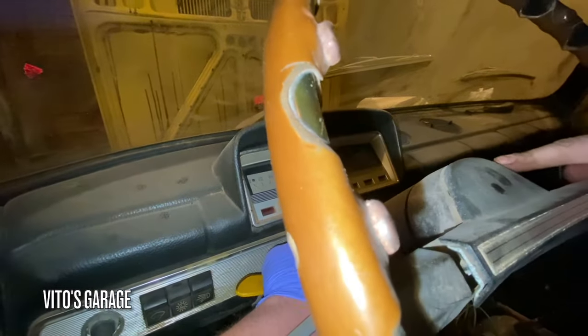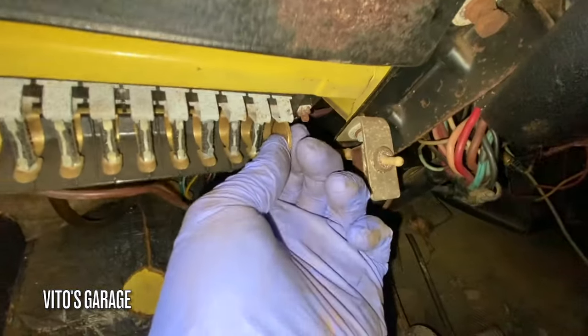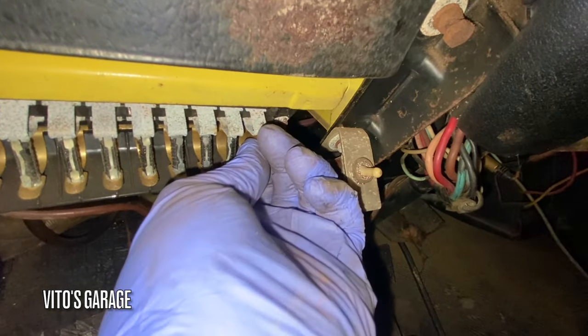Oh, it was a light. Yeah, I see that. No, I'm telling you, these fuses are trash. They're gonna need to get replaced. So this is the alternator we're using right now, because we don't have the fuses right now. So we're just using this as a temporary fuse. Don't do that, but.